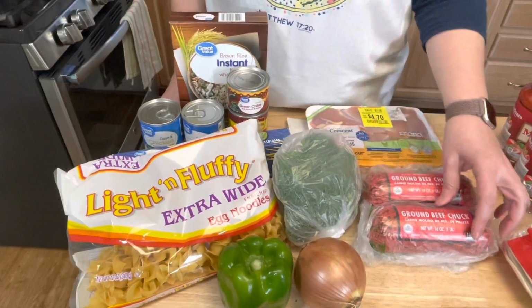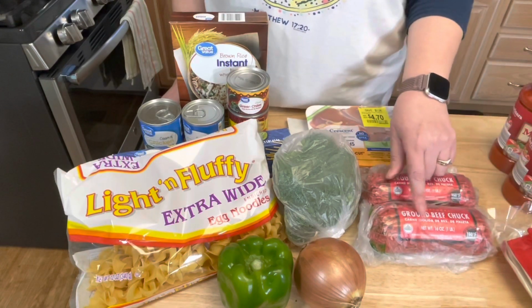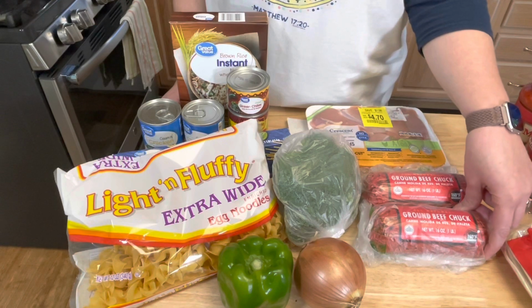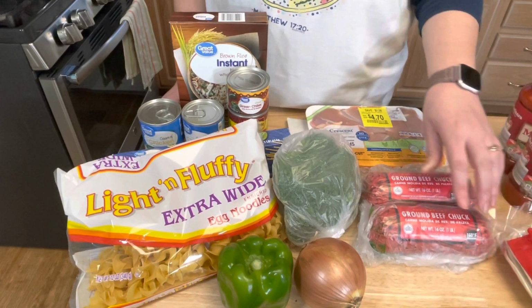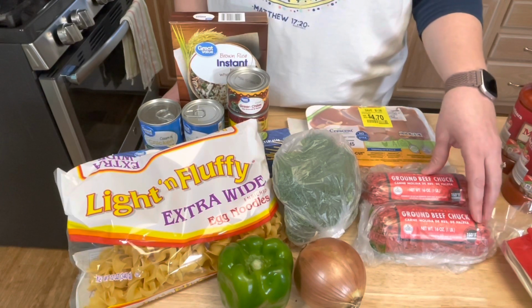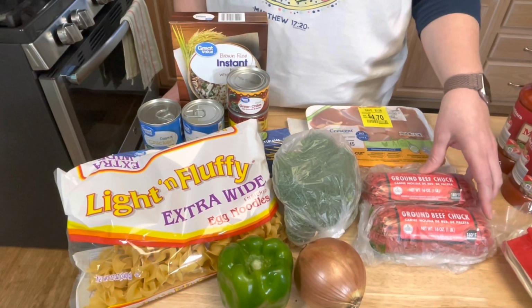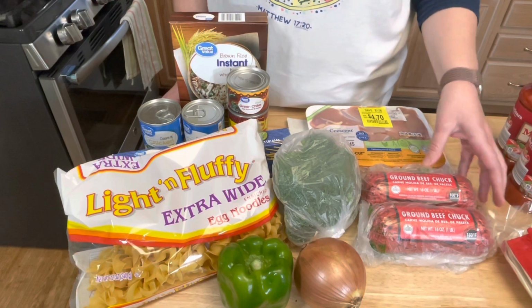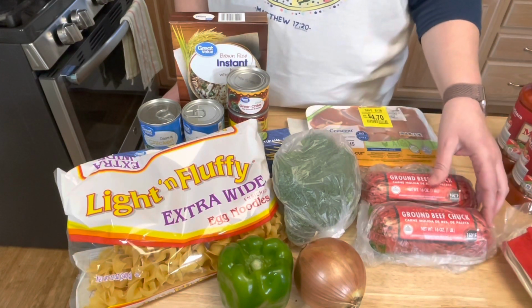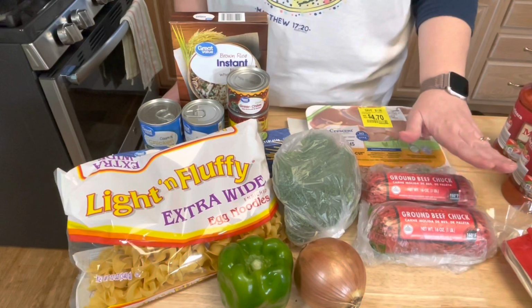So at Walmart, I got the ground beef. They had these 1-pound packages. They had the 1-pound packages at Aldi as well, but they were more expensive. You could buy in bulk like a 5-pound package at Aldi and it was cheaper per pound, but the 5-pound package was like over $15, and that would have used up a good amount of my money. So I just went with the Walmart ground beef.